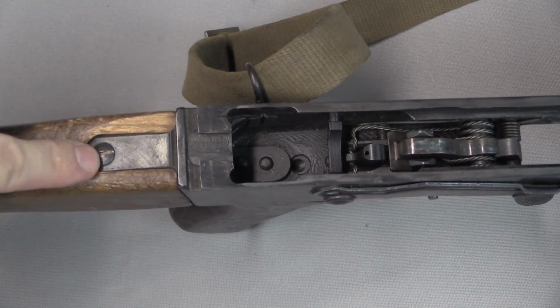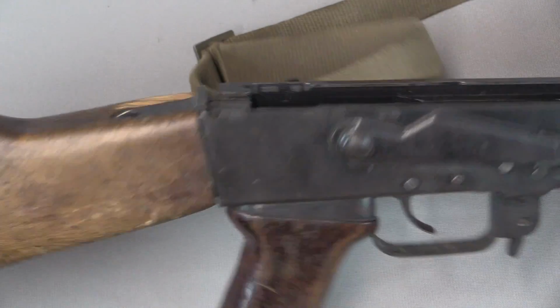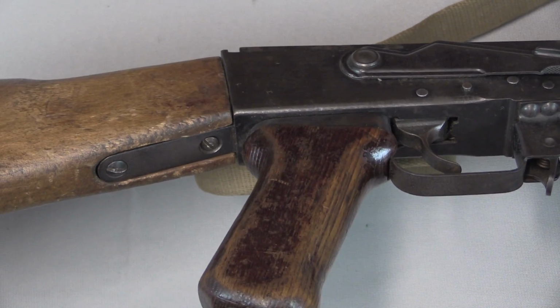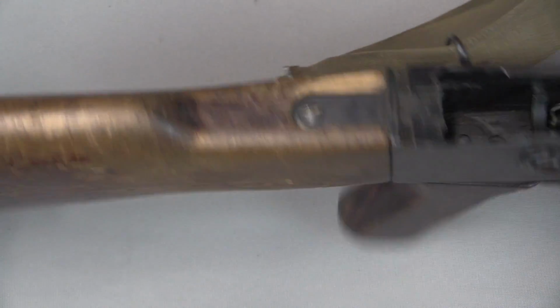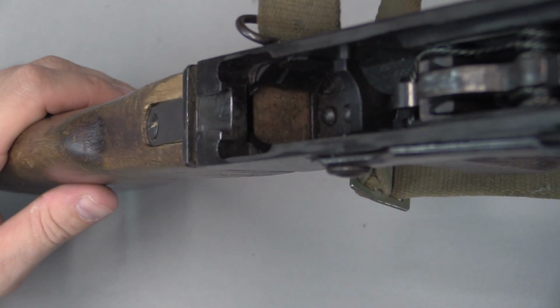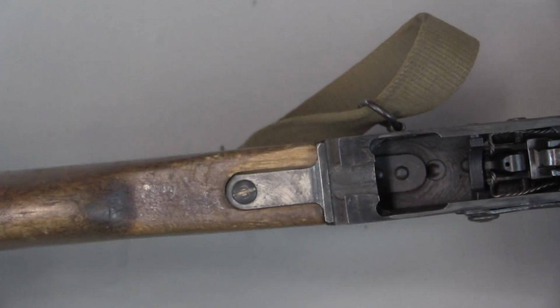You can see the stock tangs back here. That's indicative of a Type 3 milled receiver rifle. There's one on top and one on the bottom. It has a wooden pistol grip. It's a solid piece of wood. Probably not the greatest kind of wood. If you look at the inside of it here, it looks kind of porous, feels a little bit light. And of course, it has already been chipped once at some point by someone.